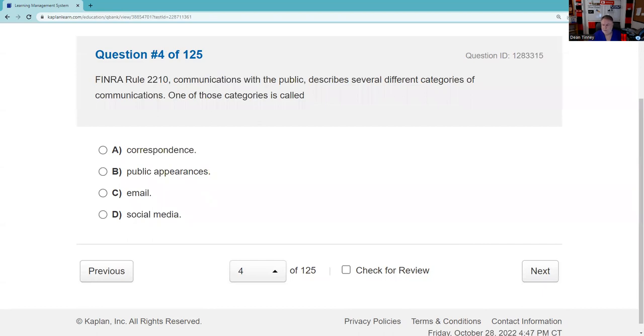FINRA 2210, communications with the public. You definitely should understand there's three buckets, if you will, three types of communication. There's institutional communication. We don't really care about institutional communication in terms of a test issue because institutional investors are capable of protecting their own interests, their own assets. But we certainly care about retail communication. Retail communication would be to more than 25 retail investors in a 30-day period. We definitely want to know that. And retail communications require a principal approval pre-distribution.